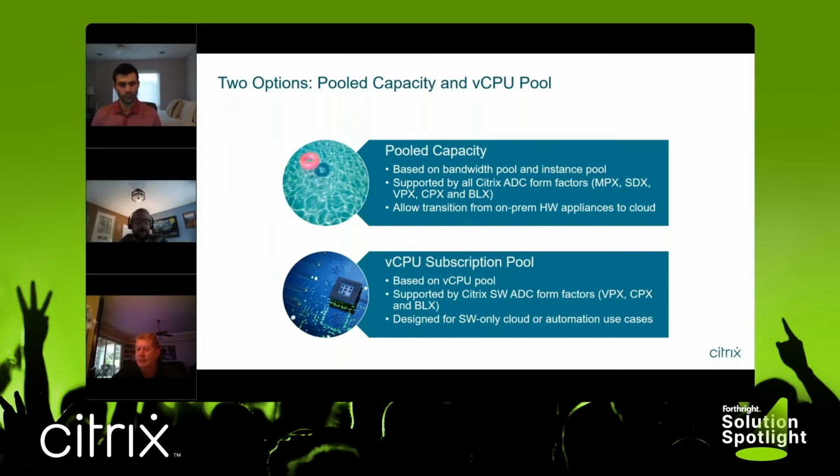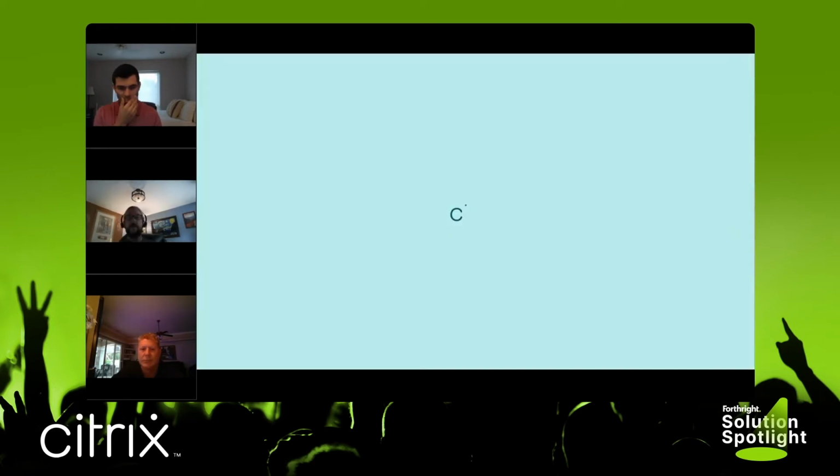And because this model is based on the number of CPUs that you're actually consuming and not based on throughput or SSL capacity, this is the most popular model that organizations are going to when they're moving their workloads and applications into public clouds like AWS or Azure.